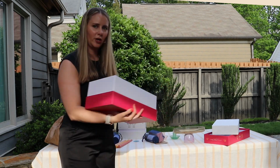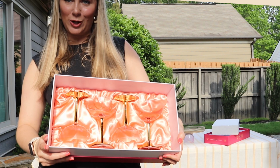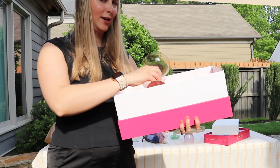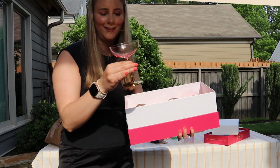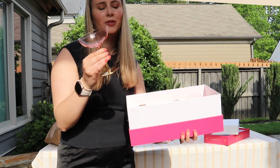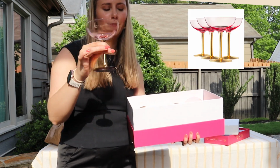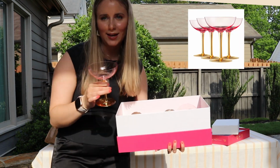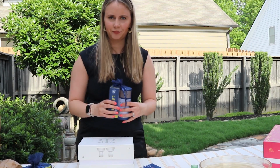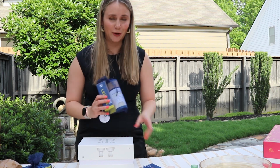Okay, so I'm going to show you guys. Again, be very careful. So this also has super cute packaging. And if I pull one out, you'll see it's pink with a gold rim, or not a gold rim. The other one has a gold rim. This one is pink with a gold stem and base. And I think it's adorable. Okay, it's happening again. The sun is setting and the lighting is changing. So I'm going to do this quickly.